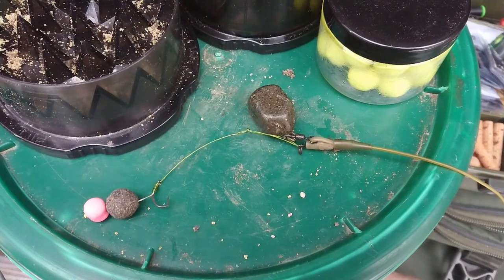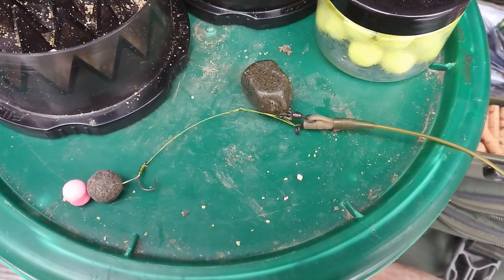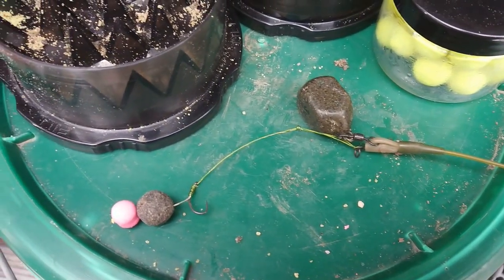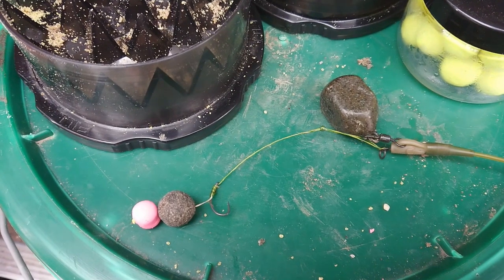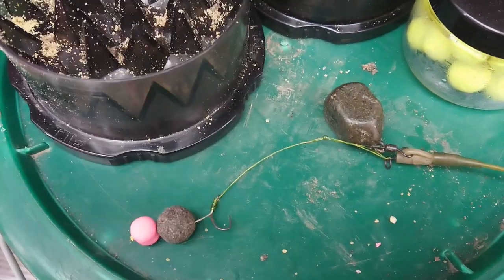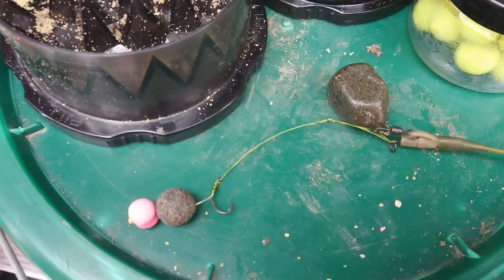I suppose I better shut up, get my rods out, and get back in the van and get warm. Okay guys, that's my basic rig for today. We've got the inline tubing through to a lead clip, a 3-ounce lead on this one. Short rig because I don't think the carp are going to be moving far, so I want them to move the shortest distance possible and then get pricked.